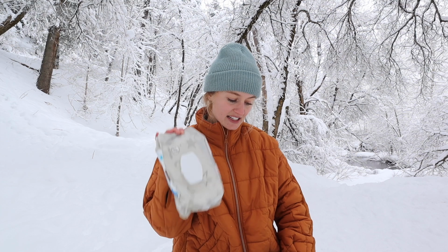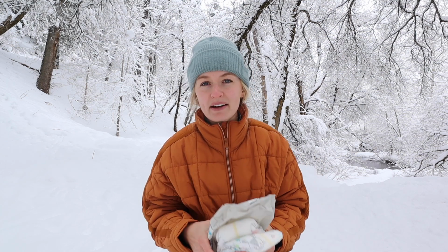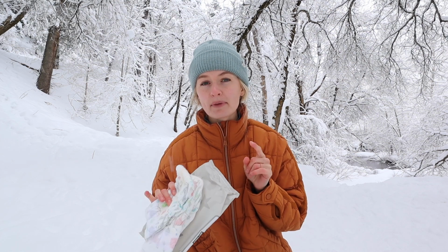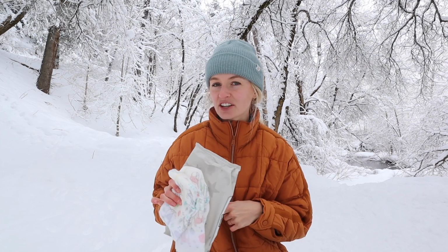Another necessity when hiking with, especially a baby, is diapers and wipes. My toddler is potty trained, so I don't really have to worry about him, but I do bring diapers and wipes for my baby. Most of the time I change her at the car, but I have occasionally had to change her on the trail.